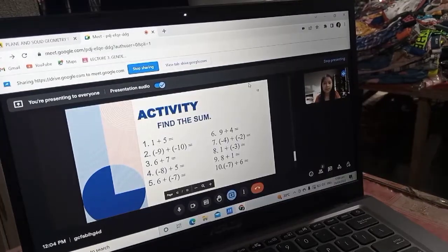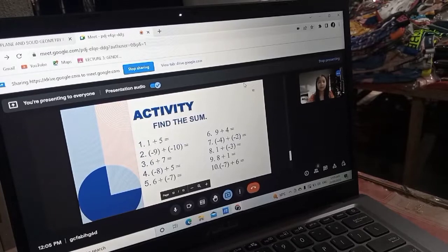Okay, can you do this activity in your notebook or scratch paper in 10 minutes before we end the discussion? Let's discuss it first and find out the sum of each item. Okay, are you done, grade 7? Okay, number 1. Yes, Angelo.